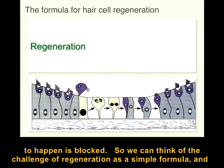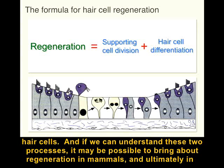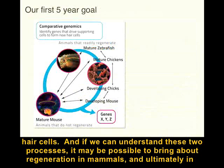So we can think of the challenge of regeneration as a simple formula. And I've illustrated this using the bird as an example here. Put simply, regeneration is supporting cell division and then differentiation into hair cells. And if we can understand these two processes, it may be possible to bring about regeneration in mammals and ultimately in humans.